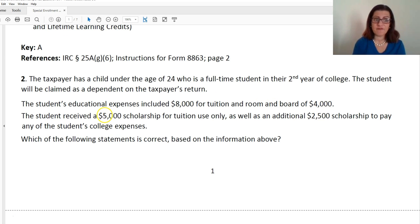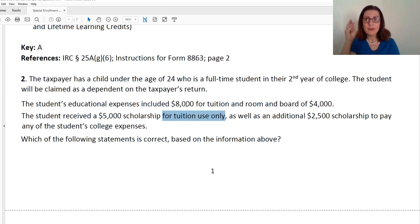The student received a $5,000 scholarship for tuition use only. So the scholarship, they tell you this little tricky thing right here, because that's how you know that this scholarship has to be applied against the tuition, right? To lower any credit that they might receive, right? So be reading these questions really carefully, all right? So this $5,000 is going to get deducted against qualifying educational expenses, all right? As well as a $2,500 scholarship to pay any of the student's college expenses. So this additional scholarship can go towards the room and board. But this scholarship right here has to be for tuition use only. It has to be applied against the tuition, okay?